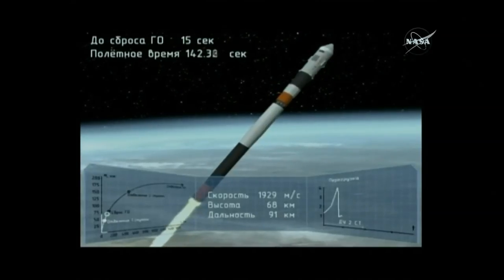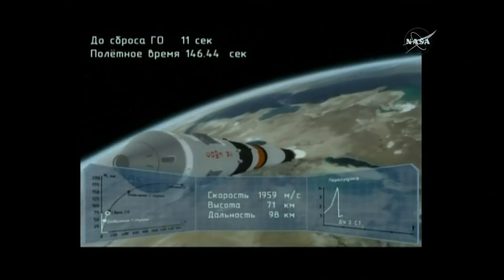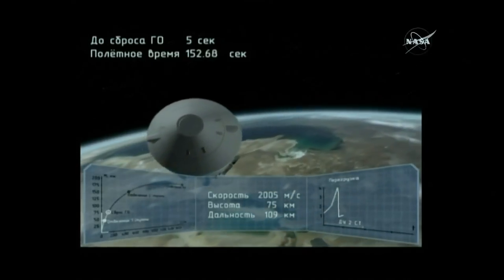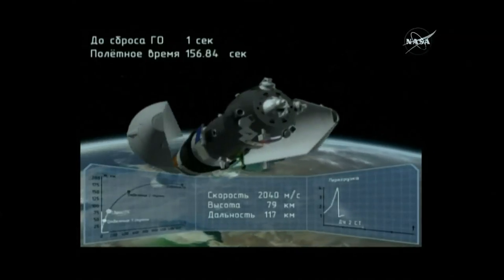All right, now we'll get this animation. You can see the core stage also serving as the second stage. And so 2 minutes, 30 seconds into flight. What's it like inside that capsule right now? You get some good G-forces. You know, first stage was good.